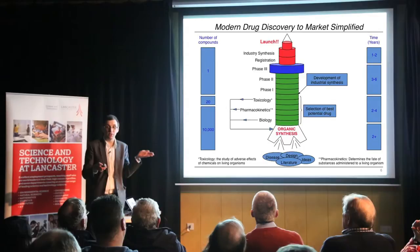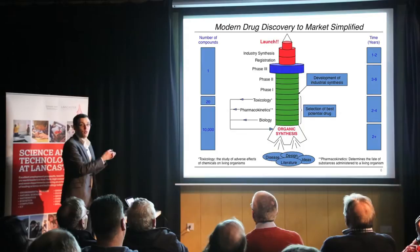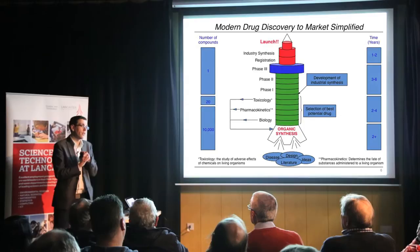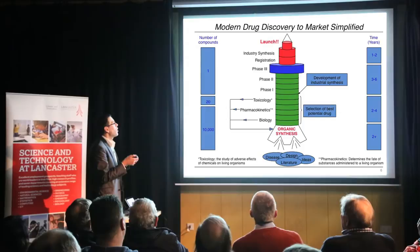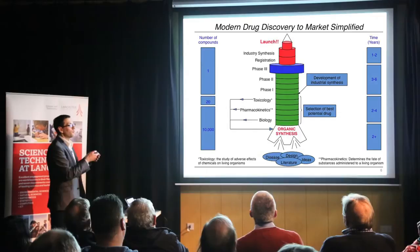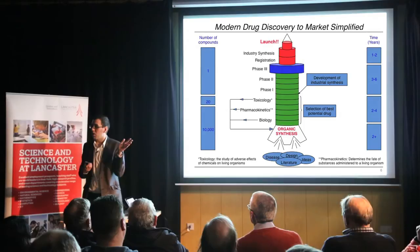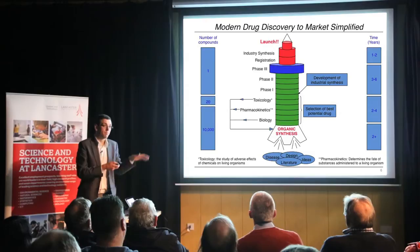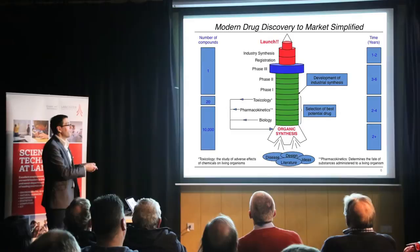Even here, the attrition rate is around 90%, so even at this point, 90% of those molecules are likely to fail. They will not meet the safety and efficacy criteria that are required. And if you are lucky enough, this is when your drug will get registered, you will start making it in some kind of a chemical plant, and this is how you will launch your drug into market. Key, of course, is that organic synthesis here is the fuel of this rocket, because without it, none of this would be happening. And really what this means is that you are making thousands of compounds, and if you didn't, you wouldn't have this program.